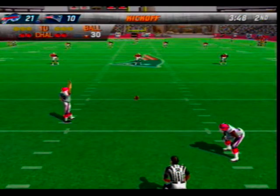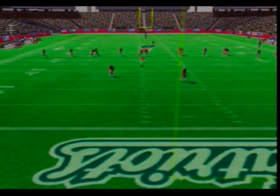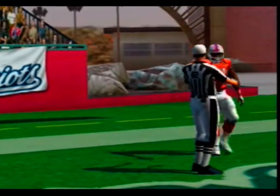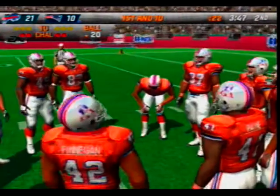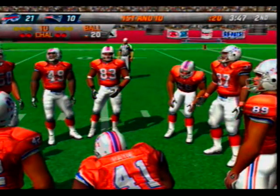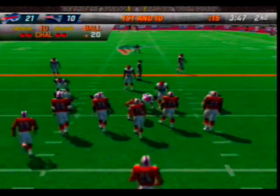Will be kicking off. Payne back deep to return. This one is fielded by Payne. And they're about ready to get this drive started after the last series ended with a punt. They'll take over at the 20-yard line. First and 10.